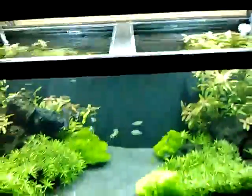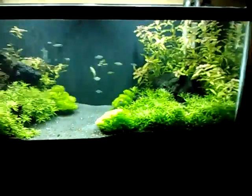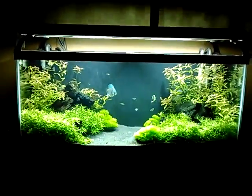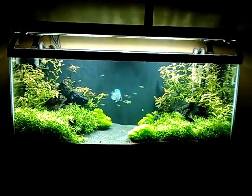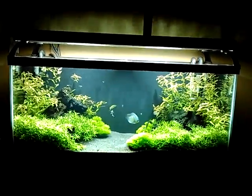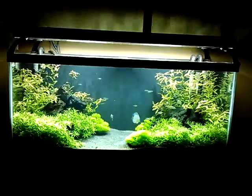But yeah. Anyways, you guys, that's pretty much the update there on the 75. Lost a few fish, took some plants out. Besides that, everything else is looking really good. The fish are doing really well.